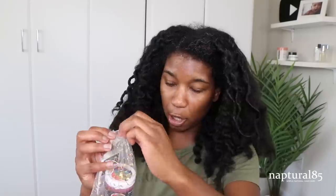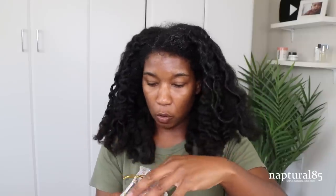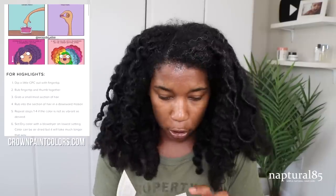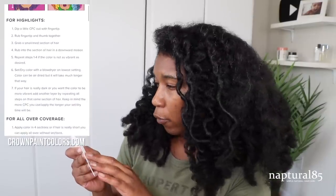I don't think this is gonna go over my entire hair. One we're gonna try today is this color right here. This is gorgeous. Violetta. Why can't I talk today? Why am I acting like a spaz? The ingredients look pretty normal. They've got instructions for highlights and for all over coverage.